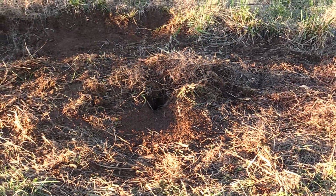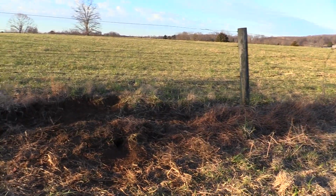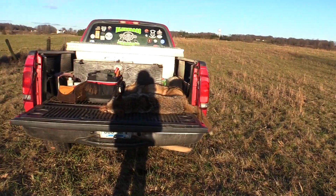Alright, that's what the set looks like remade. Looks similar to what it did, except without all the digging around the back of it. What I used with this set was Tandy's grub staker for bait, gunslinger, bobcat gland, and red end fox gland. And that's what I caught this one on. And by the way, I lied. It wasn't a big male. It was a big old female.